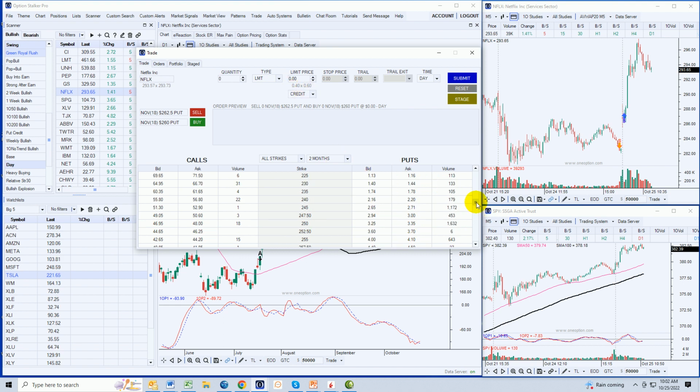Let's see if we can go a little bit closer in time and still get a decent credit. This is the process that I go through. We'll go to November 11th expiration. And we're going to look at that 262.50, 260. Let's reset this.